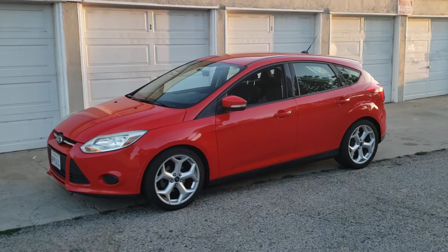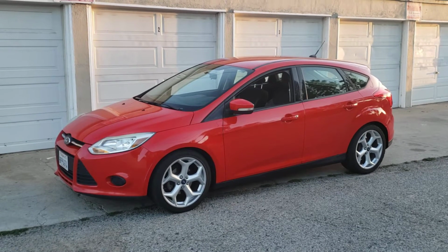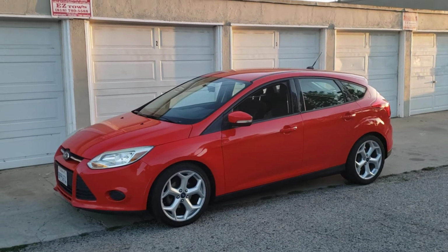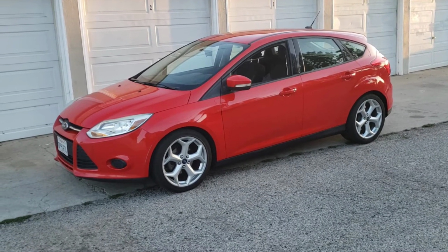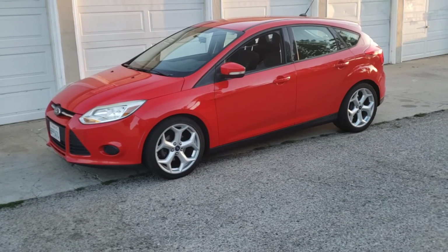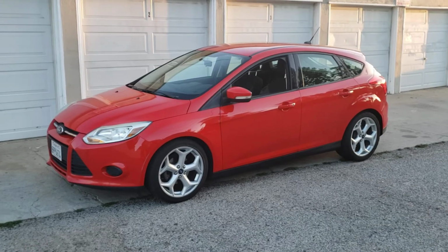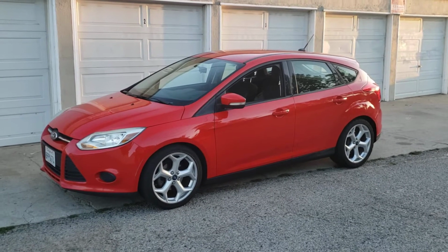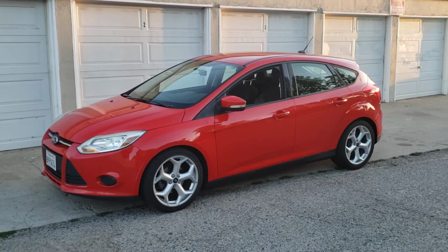And today I'm showing you my daily driver, which is pretty exciting. Sort of, maybe not. But I might have some good information for you here if you happen to have any interest in these cars. This happens to be a 2014 Focus SE hatch that I've had now for a little over a year. And it's been a great car.